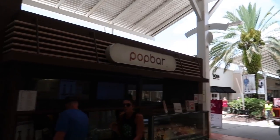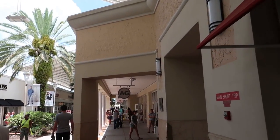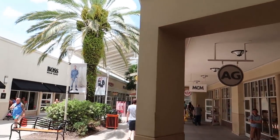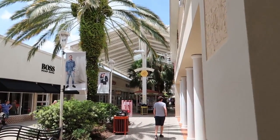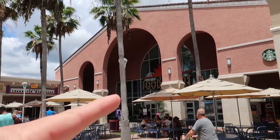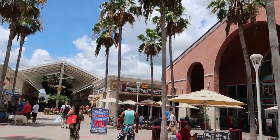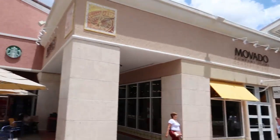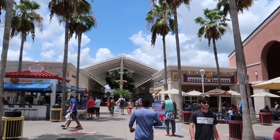Now that we've made it down to Pop Bar and, what is that, MCM down there? We are almost there. Just a little bit further towards the food court. So now that the roof is gone, we are in the food court area, and you can see the food court over here on the right. And right there is the Disney Character Warehouse. So we came from that direction, pretty much a straight shot from there. So that's also the other reason that I like to park in that parking lot.